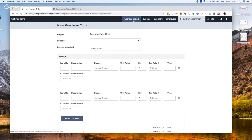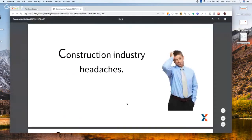So that's what all purchase order systems should be able to do for you. They should allow you to create any number of those custom fields that you want, so that then you can drill down into that data further. I'm going to jump out of here, go back to our page.